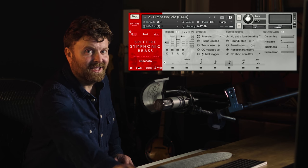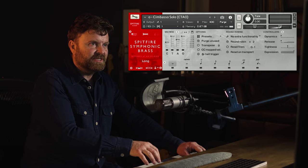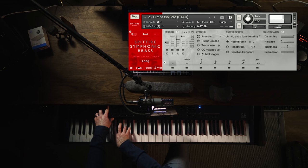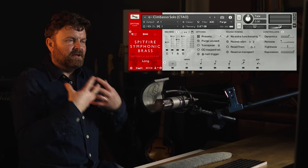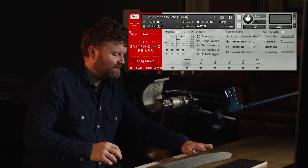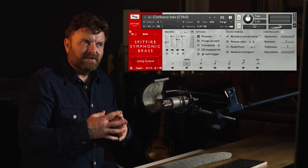As you can hear, it's quite unruly, but it's also capable, as with the bass trombone, of producing these very, very delicate textures. And then as we move up the dynamic range, you get that characteristic thick sound that starts to come in. We've got this one cuivre as well for the really brassy, blatty sound. And so you've got that equivalent.